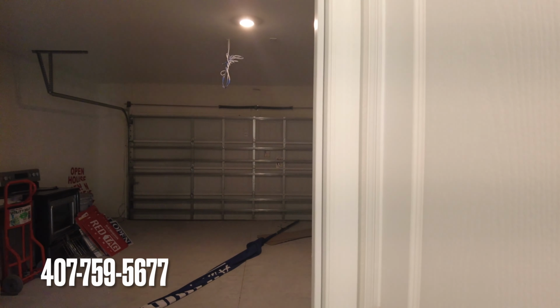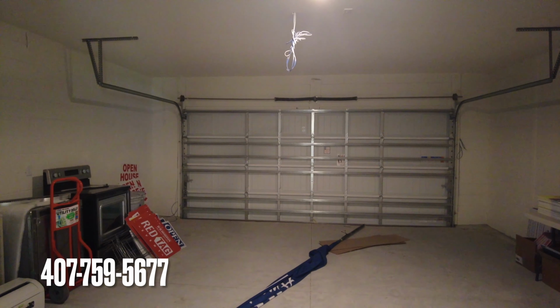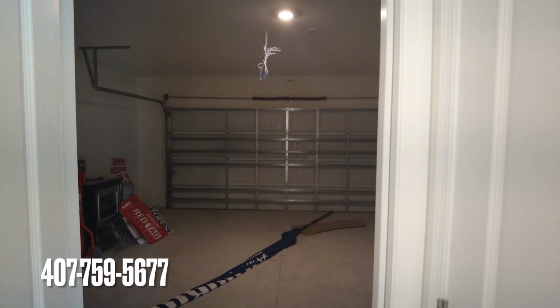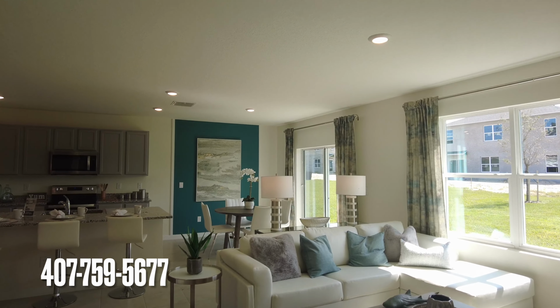Then you've got a two-car garage, or a 10 motorcycle garage. I'm not sure how many you could fit in here. You've got your garage, and you've got some storage. Let's check out the upstairs on this Hayden model.